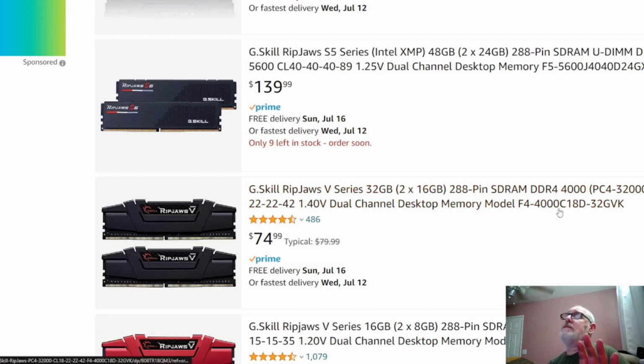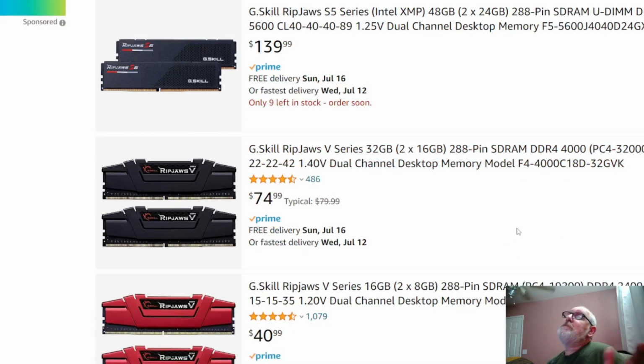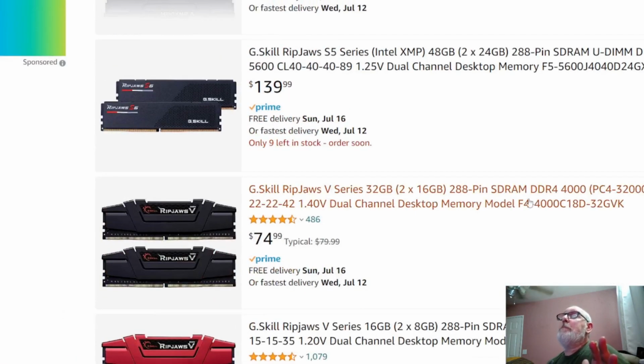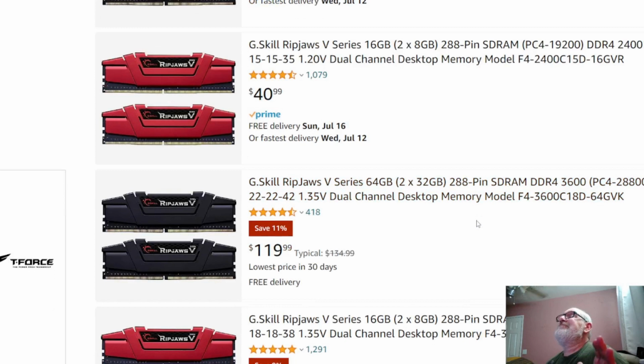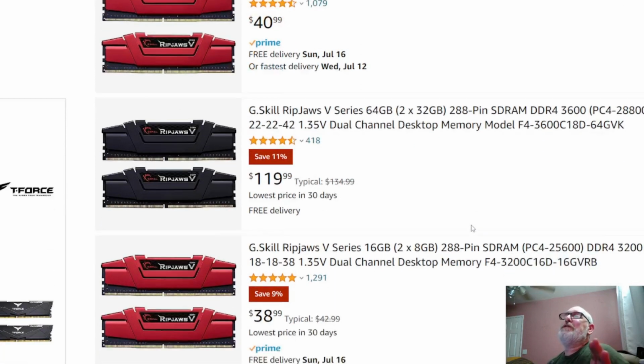If you want to spend $4 extra, you can get DDR4 4000 megahertz RAM right here for $75. Even if you spend $5 more, you get 4000 RAM, and you can push it up to 4000 because the motherboard will handle it; it'll overclock all the way up to 4800, and this is only 4000. For $74, you can't beat it. Truthfully, you can't beat that, especially if you're trying to pimp out a motherboard.